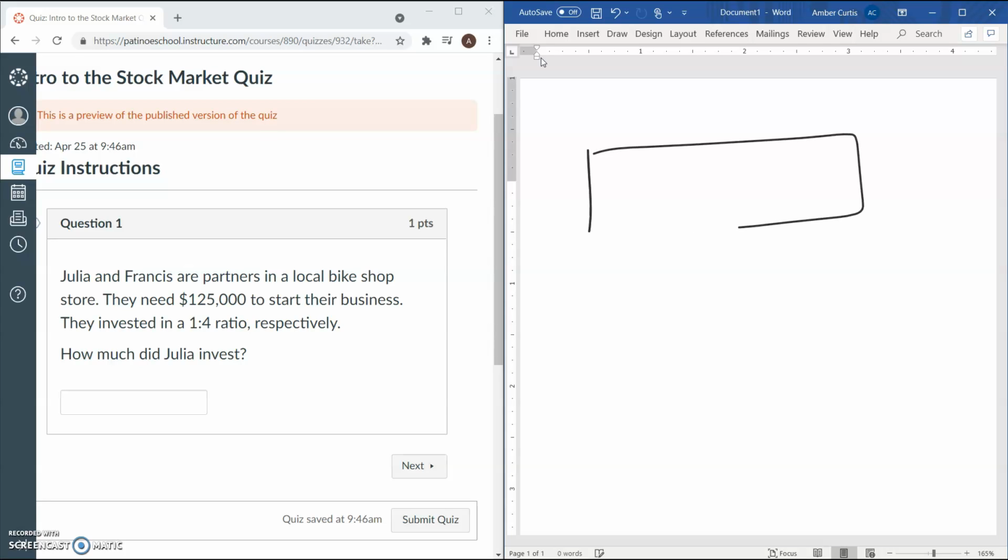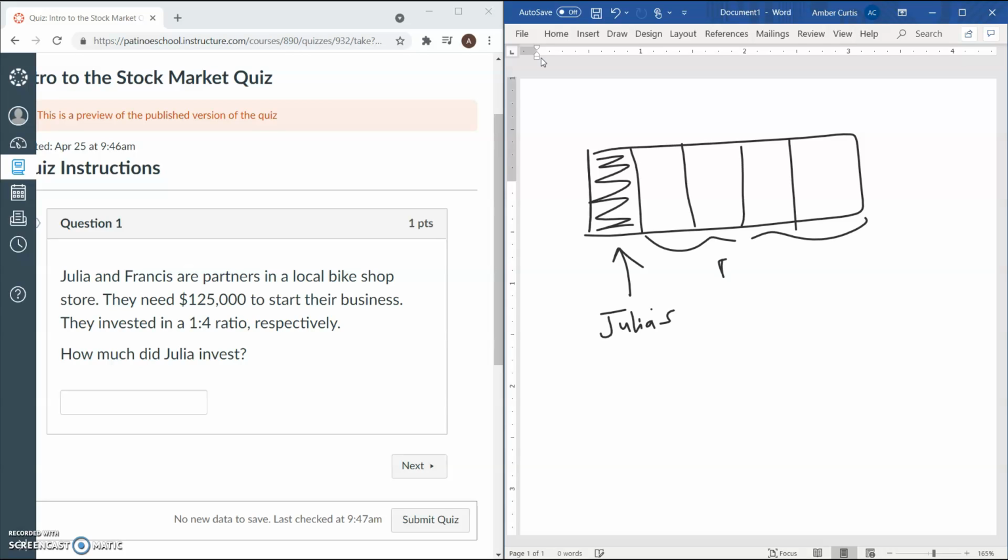So we're going to start by just sketching out their investment. Now, one partner invested 1 part and the other invested 4 parts. And we're going to assume that each part is equal. Because it's a 1-to-4 ratio, we know the first part, respectively, is Julia's investment. And then we know the remaining part is Francis's investment. And we know that the entire investment is $125,000.